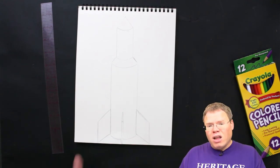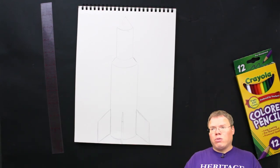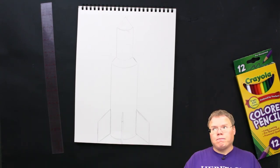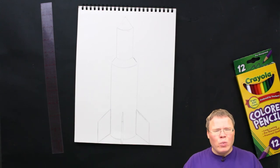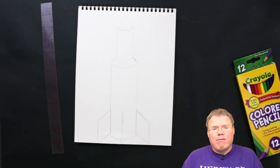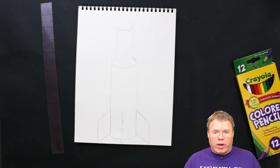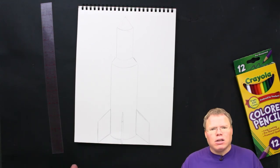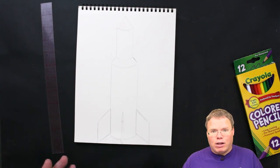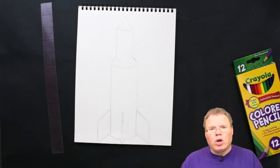Now, another thing to consider about rockets is what color. What color are rockets? Black and white, right? Do they have to be black and white? Why are they black and white? Why didn't we paint the Saturn V rocket yellow? I mean, that is my favorite color. Come to think of it, why isn't it just metal, silver looking, because it's made out of metal? Why did they even put paint on it to begin with?